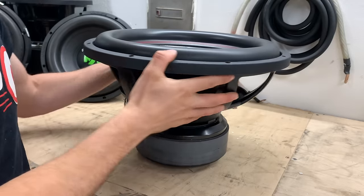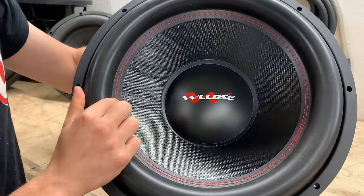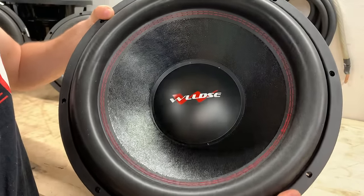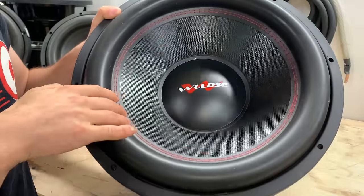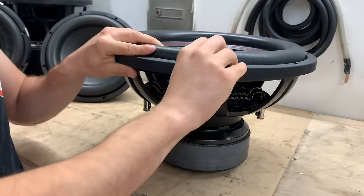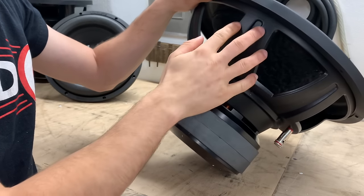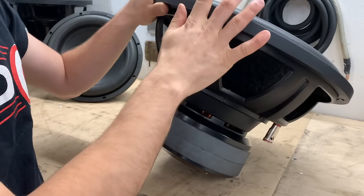Now, at first glance, it actually doesn't look terribly awful. We have a big mega roll surround. We have a, not the stiffest in the world, but a pretty stiff paper cone. We of course have the red stitching, and you'll notice it's not perfect. You know, they probably did it with some machine. But anyway, I have a rubber gasket. We do have what looks to be a cast aluminum frame. And of course, this is the same frame that you would see on the Sundown U-Series sub.